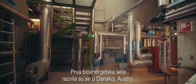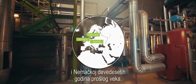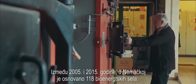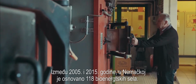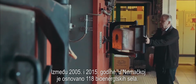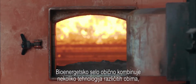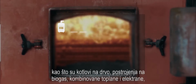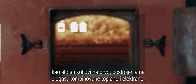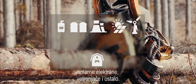The first bioenergy villages were developed in Denmark, Austria, and Germany in the 1990s. Between 2005 and 2015, 118 bioenergy villages were established in Germany. A bioenergy village usually combines several technologies of different sizes, such as wood heat boilers, biogas plants, combined heat and power plants, solar plants, windmills, and others.